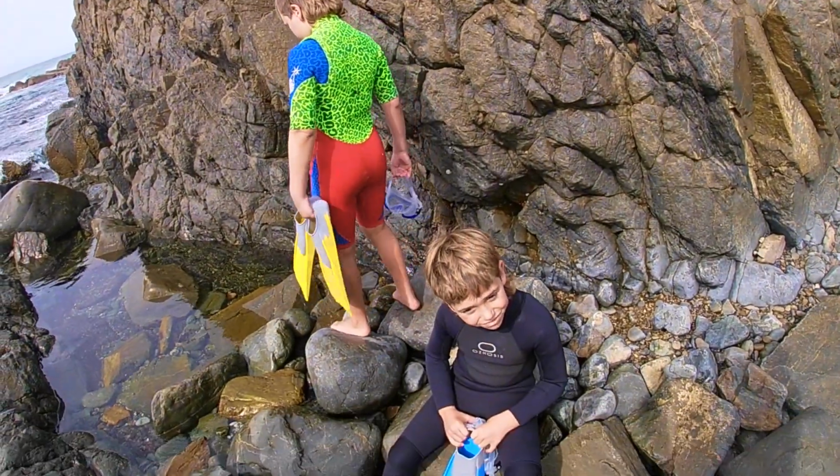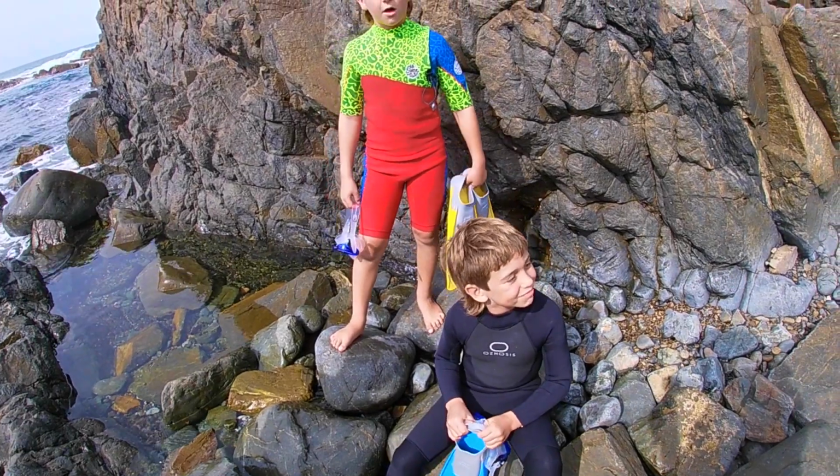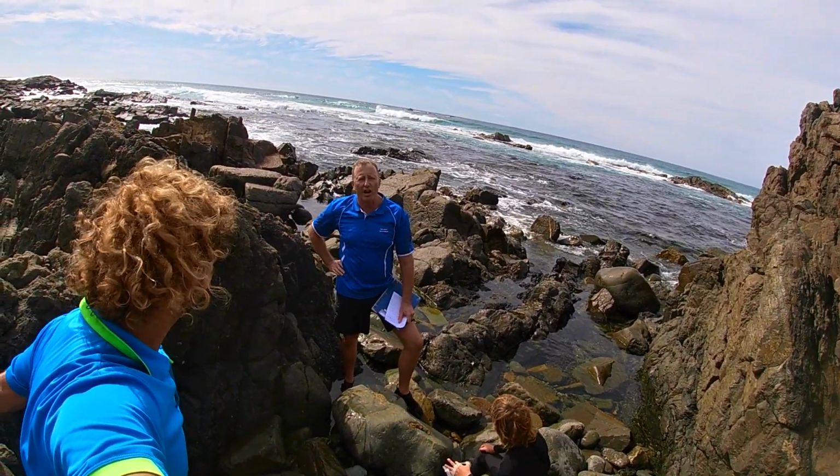Okay, and the boys, we've got to make sure they don't get carried off in any currents and you're not allowed to touch anything. Do you understand? Okay, let's do it. Well, before we head out there though, what we're going to do is check out just up here in the high tide of the intertidal zone.